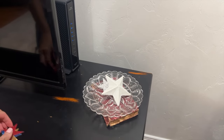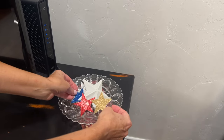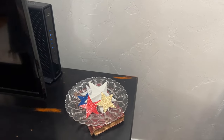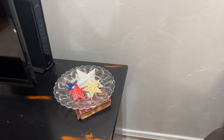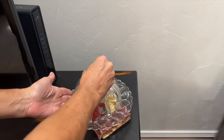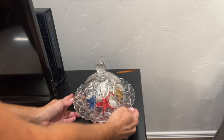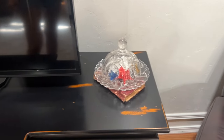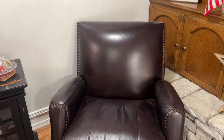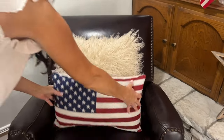To add just another touch right over here on her console table, she has this vintage or antique little butter dish that looks like a cloche. She's just gonna add some stars and then add the top back on. I think that is so pretty, and that dish is just absolutely gorgeous. And moving over to her chair, I think the only touch that she's gonna do right there is just add in a patriotic pillow.